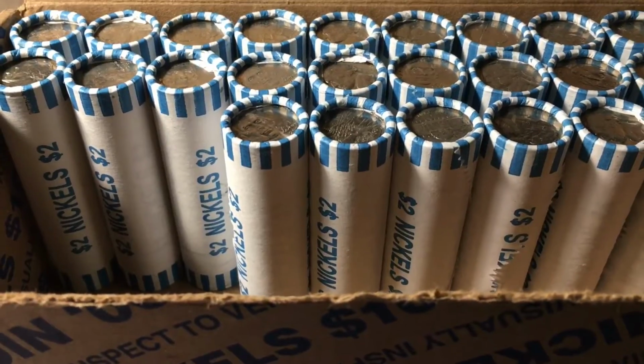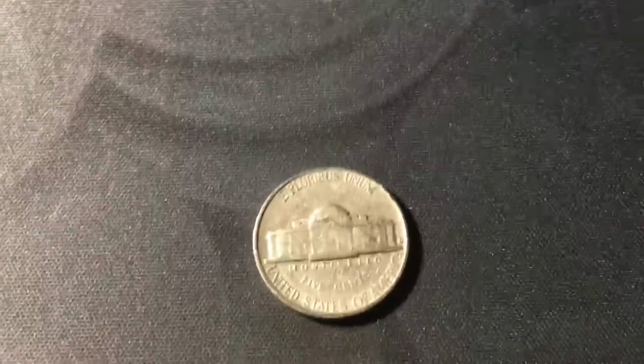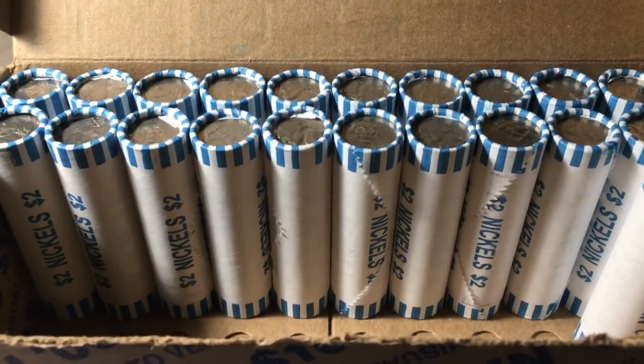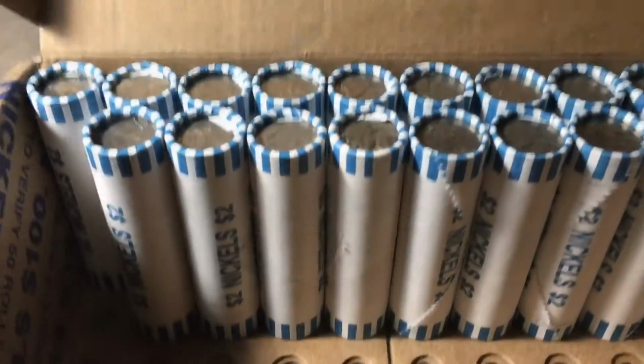Roll 23, yet another nickel from the 50s. This one is a 1957 Denver. Roll 25, halfway point of the box, and we have another 1954, but this one's from Philly. Roll 29, another 40s find. This one is 1940 out of Denver. Roll 31, another find from the 40s. This one is 1946 out of Denver.